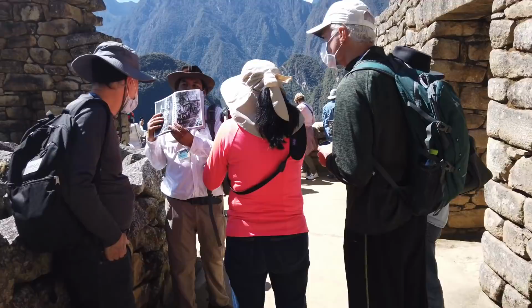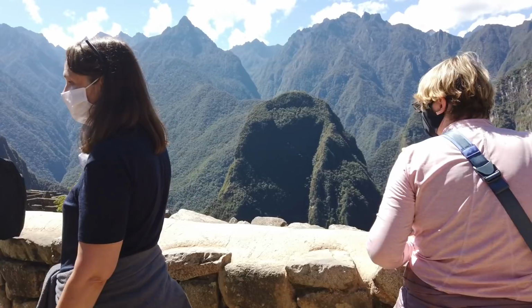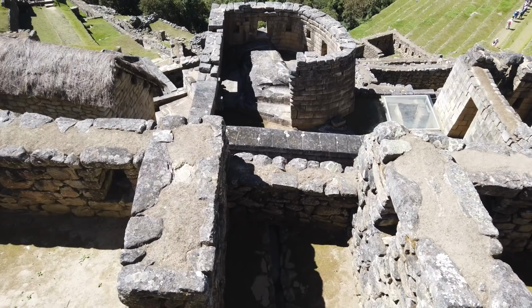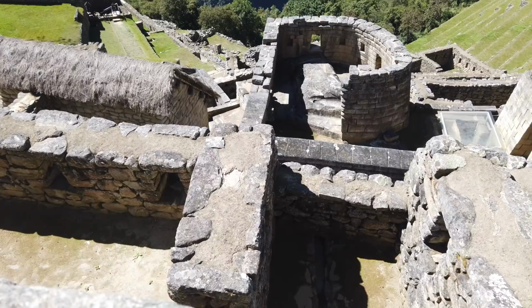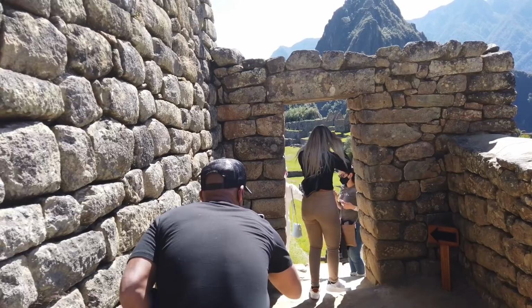Heading towards the Temple of the Sun. So there's the Temple of the Sun, the semicircular building. One window for winter solstice, one window for summer solstice. So pretty soon we'll enter the transition period where we go from Inca to Megalithic.